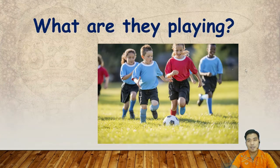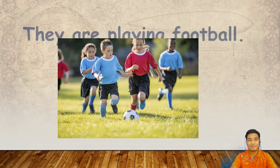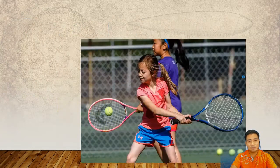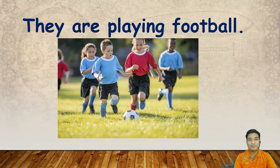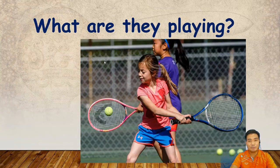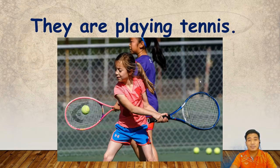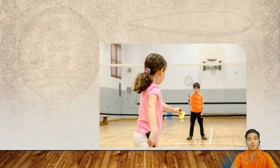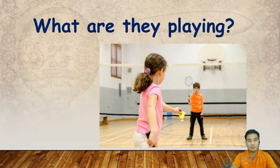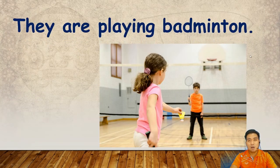What are they playing? They are playing football. What are they playing? Look at the picture. They are playing tennis. Very good. What are they playing? Look at the picture. Next answer. They are playing badminton.